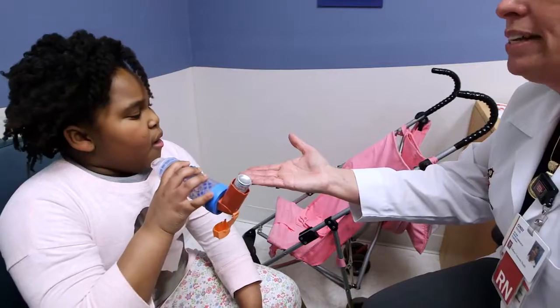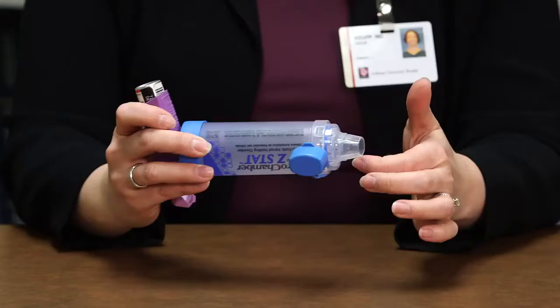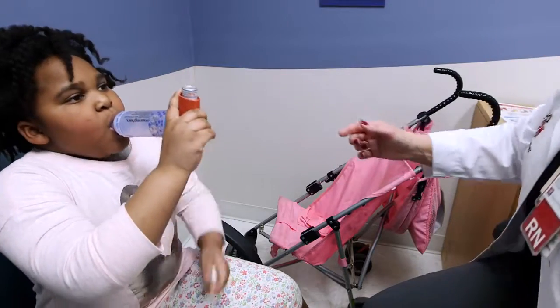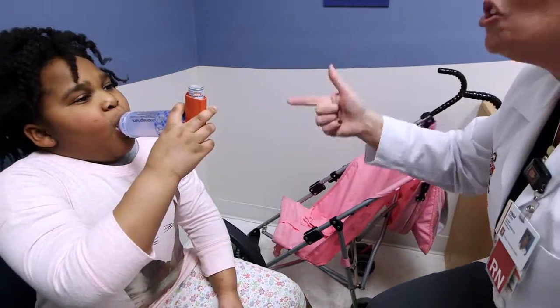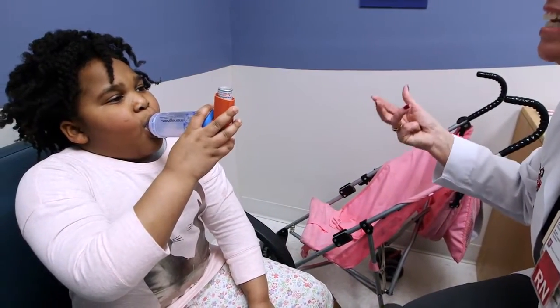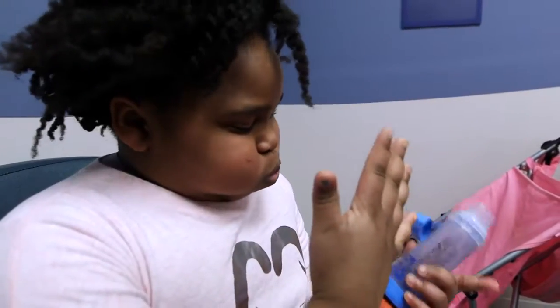Breathe out, then place the mouthpiece in your mouth, making sure your teeth and lips are around the outside of the mouthpiece, making a good seal. Press the inhaler, and then take a steady, long, deep breath in through your mouth, not your nose. If the spacer whistles, then you're breathing too fast. When you have breathed in as deeply as you can, take the spacer out of your mouth and hold your breath for 10 seconds. Then breathe out again and breathe normally.